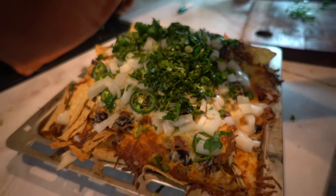Awesome, awesome first day on our bikes. Lake Otay is A-OK. We got some nachos going on inside Tater. We got my brother coming into town from Maryland with his girlfriend Olivia.